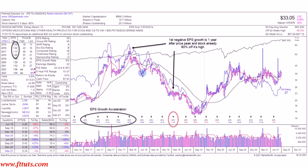Here is Pets. Again, another similar story. We had this really great advance from $20 to $50 in just such a short period of time. And you had this great earnings acceleration that really propelled this massive move higher. But investors kind of could see that it wasn't going to continue, and you had your first negative EPS growth about 1 year after price peaked, and you were already down 60%.